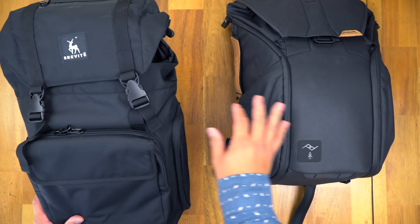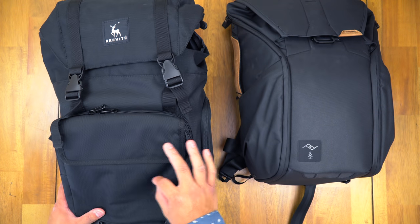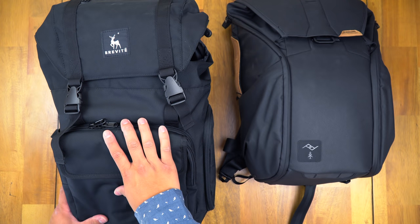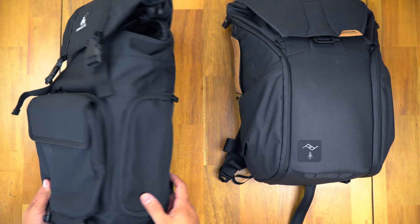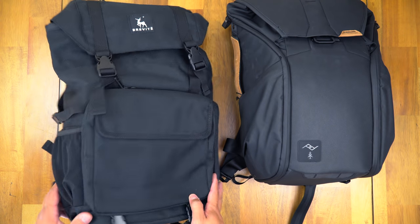Also, I think the earlier revisions of this bag, they actually had like a leather patch that said Brevity on it, and it looked awesome. I tried to find that bag everywhere, but I couldn't find it.